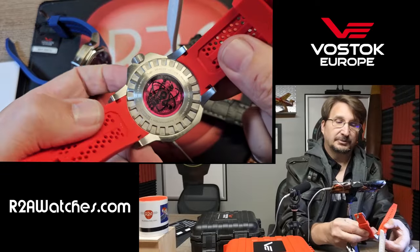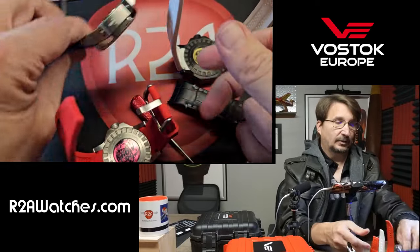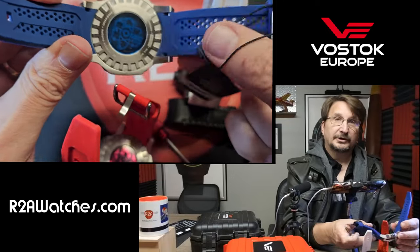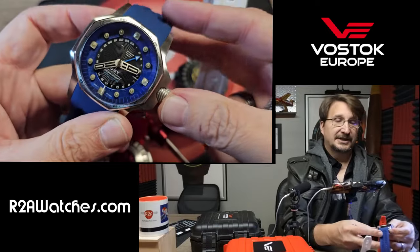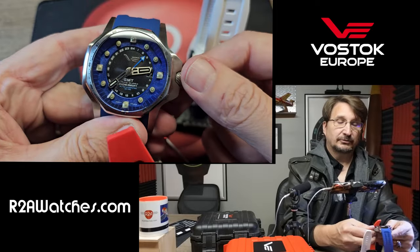Then you have that beautiful red on the red and black version. And then, what a surprise, on the blue, it's blue. So that's a little bit different, not something you see every day. You can see the rotor on the back. I like to refer to these as an aquarium for watch geeks. You can look at your movement anytime you want to and see the actual beating heart in the back of the watch, and you can see the rotor move.